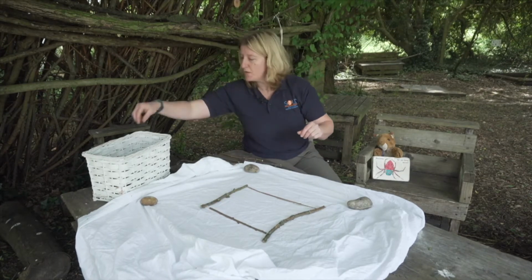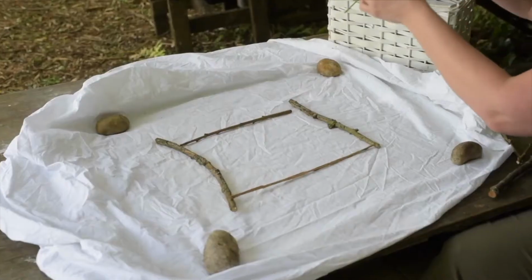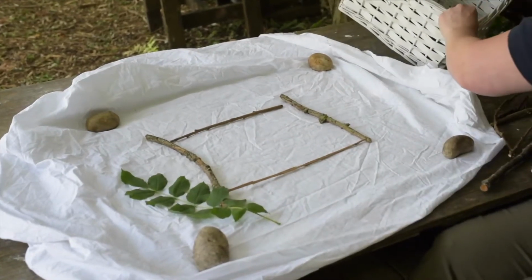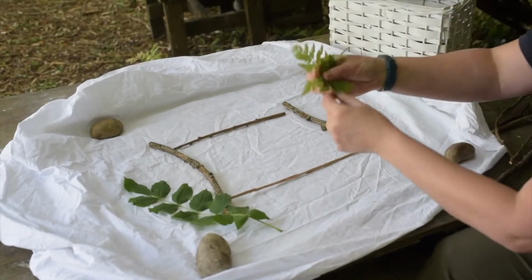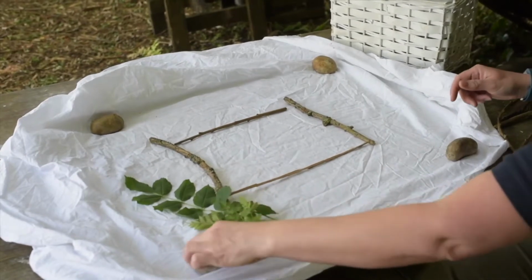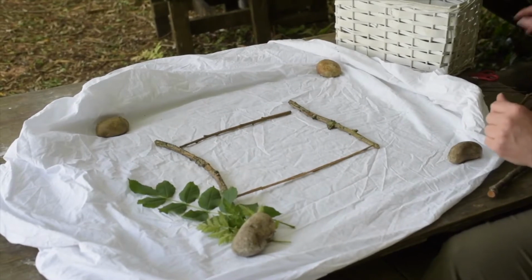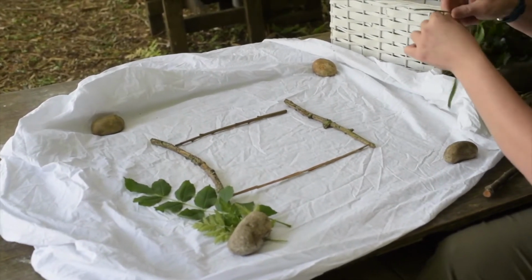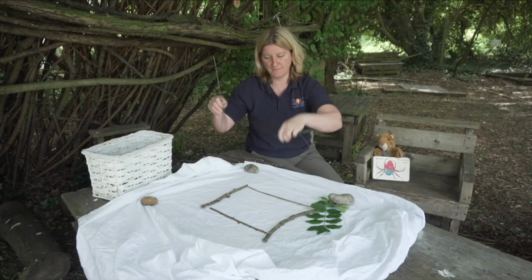Now, next to this, I'm just going to decorate it with this lovely ash leaf and some of the cow parsley. I'm hoping that the wind is not going to blow and blow it away. I'll pop the stone on top. There we go. Right, now I have got the grass. And I'm going to use the different parts of the grass for two different parts of the picture.